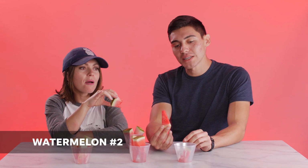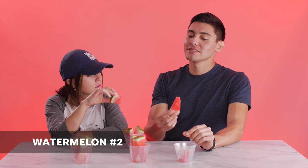I don't like that at all. This one's a little bit more sour. Yeah. It's maybe a little underripe. I don't know if this makes sense, but it is more hydrated. Like it's juicier. There's more water content. Agreed. This one tastes sour. Like, it doesn't have a watermelon taste. It's not as crisp as the first one was. I feel like this one is gonna be one of the worst ones. I really like that one.